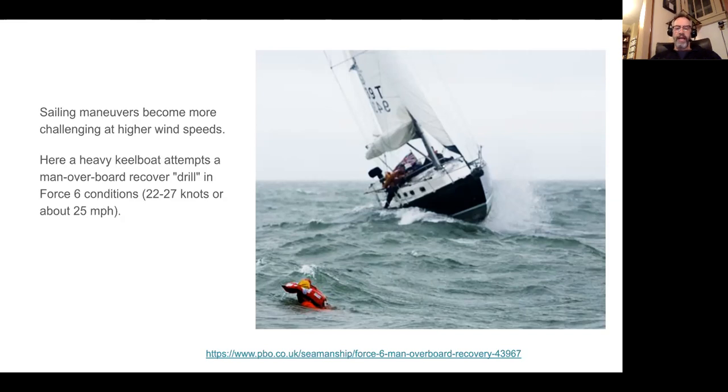So as you progress in your sailing skills, you may want to choose to challenge yourself to sail in stronger and stronger wind conditions, but it's something that you should work towards gradually. This is certainly not the kind of condition that a beginner sailor would want to start out on.